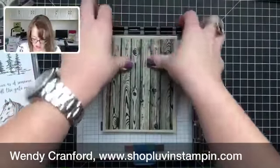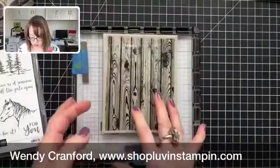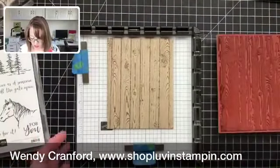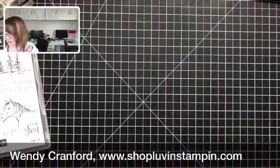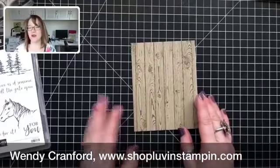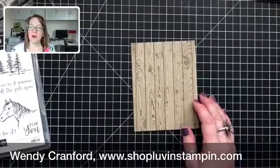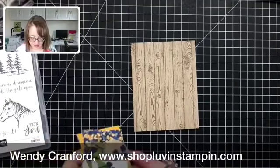And I'm just making sure that I'm applying pressure everywhere because it's such a big stamp. And voila! Isn't that beautiful? All right. So now I can just set my Stamparatus aside because we don't need it anymore. It is the Garden Impressions DSP. But did it kind of throw you at first? Were you like, I don't recognize that DSP.